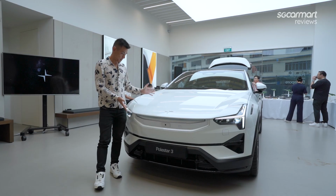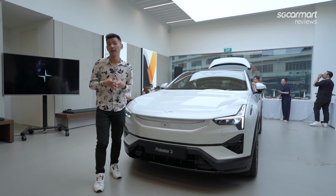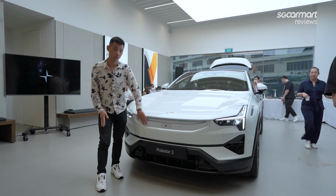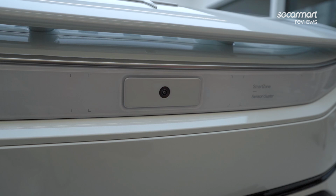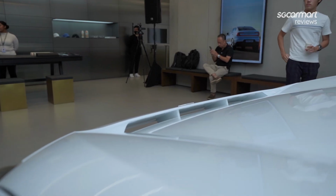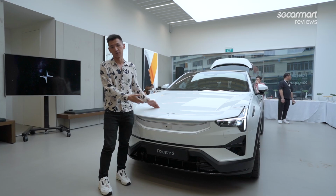So the Polestar 3 bears a very obvious Polestar design language, right? Sleek, Scandi, minimalism. And we obviously have the smart zone here. This is a cluster where you have your cameras, radar, sensors, all that kind of thing. And we also have this little wing-like thing here at the front, and this is to help the car's aerodynamics.